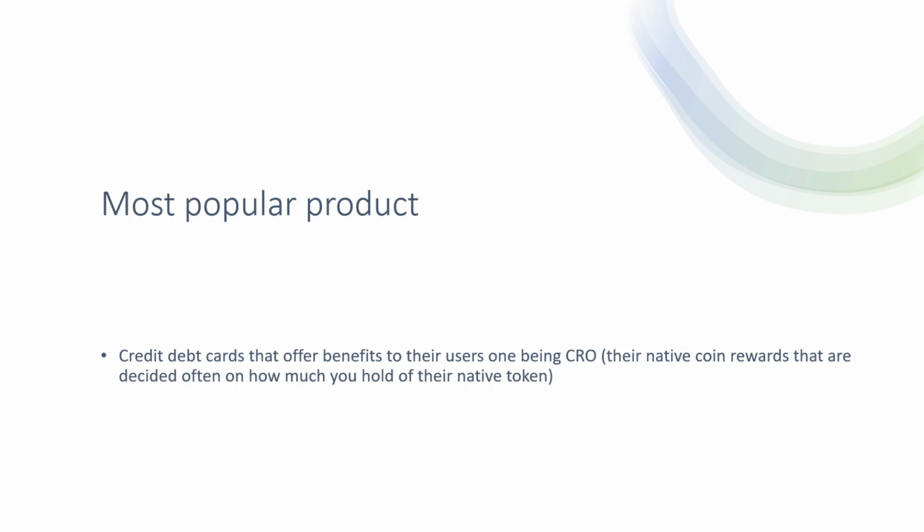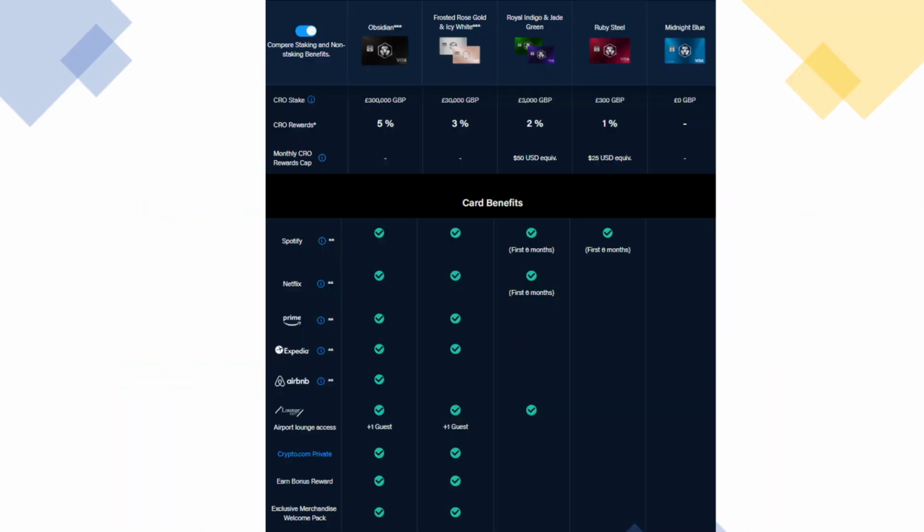So the most popular product for crypto.com is credit and debit cards that offer benefits to their users, one being CRO, which of course is their native token, as a coin reward. And essentially you need to hold the CRO token to even get access to these products that offer you these rewards. So there's an incentive to hold CRO through that. And I know certainly in the bull market, I know so many people who bought CRO, took these cards out, spent on them, got the rewards, and then just sold their position, having basically been given free money.